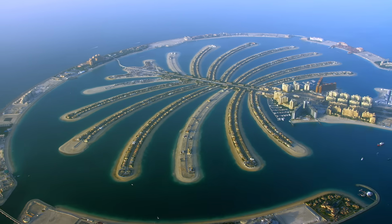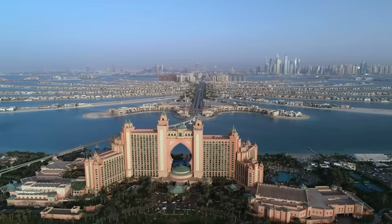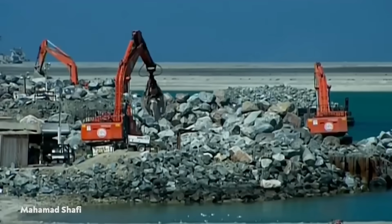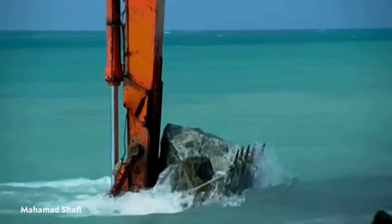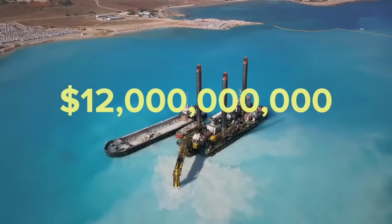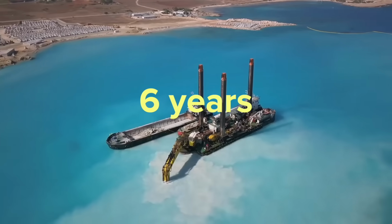This palm tree-shaped island stretches 5 kilometers into the Arabian Gulf, and it's so massive that you can see it from space. To create this, they blasted 7 million tons of rock from a nearby mountain and dug up sand below the Persian Gulf. It cost $12 billion and took 6 years to build.